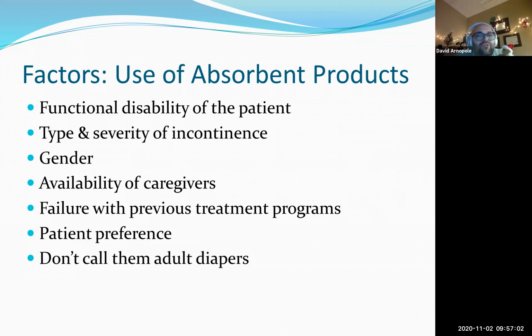The word is not adult diaper. The word is brief. Brief, brief, brief. We do not say diaper.